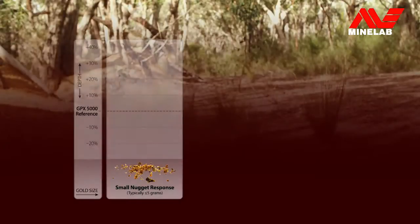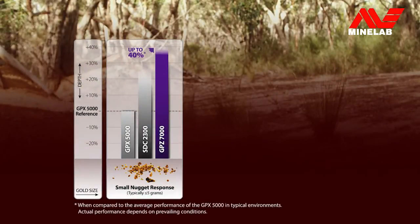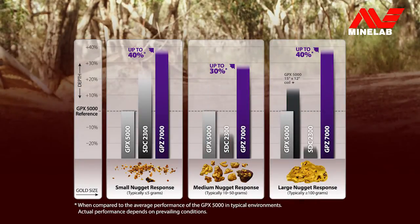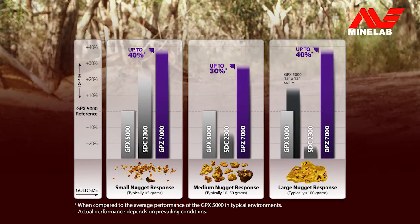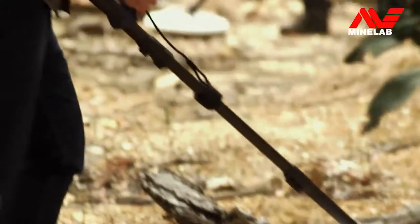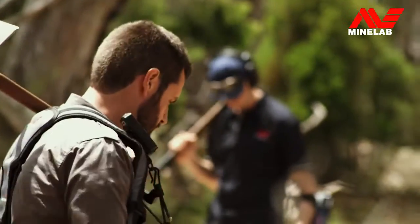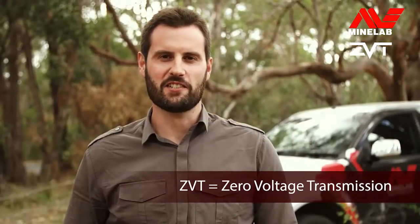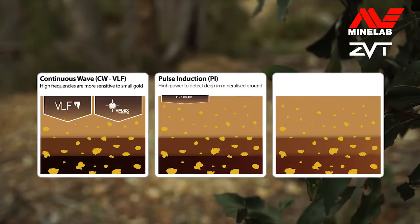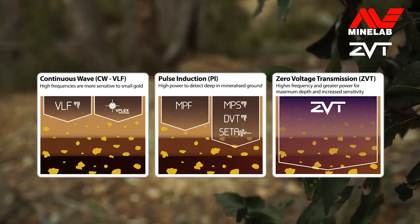We've collated our measurements and here are the results. As you can see, the GPZ 7000 clearly outperforms the other detectors, with a significant depth improvement over GPX on small gold nuggets. The results for medium and larger nuggets are also very impressive. The GPZ 7000 uses new ZVT technology, developed by Bruce Candy. This provides a quantum leap in performance beyond traditional continuous wave and pulse induction technologies. Let's hear about the technology fundamentals from Bruce.